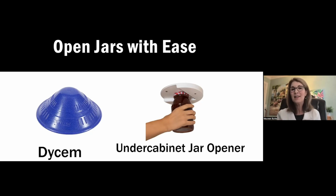The other one that's pretty popular is the under cabinet jar opener. I did a little survey with some occupational therapists that I am in contact with online, and asked them what their favorite jar opener was. And the answer was this under cabinet jar opener. And they liked it because it's one-handed, it is arthritis friendly, and it's under cabinet. So you really don't see it. It's a very simple concept, but it works really well.